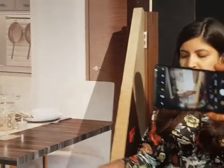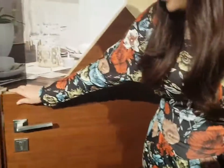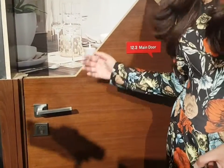This is your main door. It has a thickness of 55 mm, compared to 45 mm. They look for mistakes in the product, so they're going to do the inspection. The more mistakes they find, the better the quality.